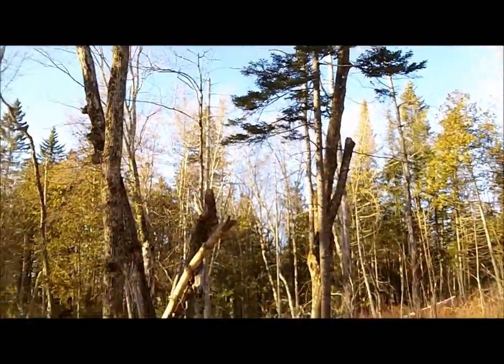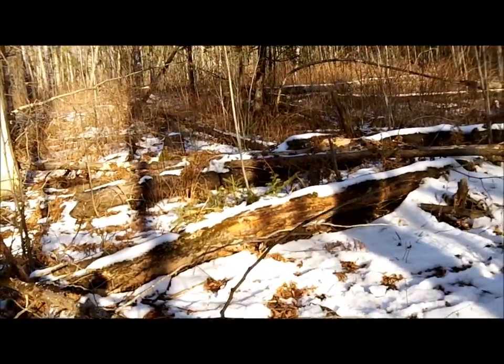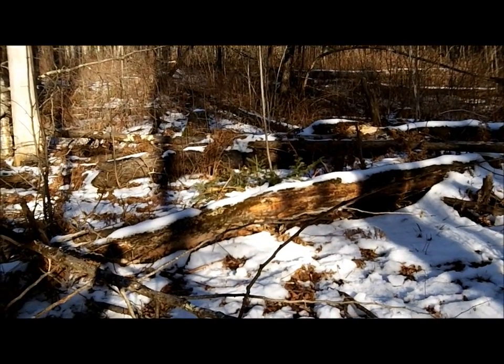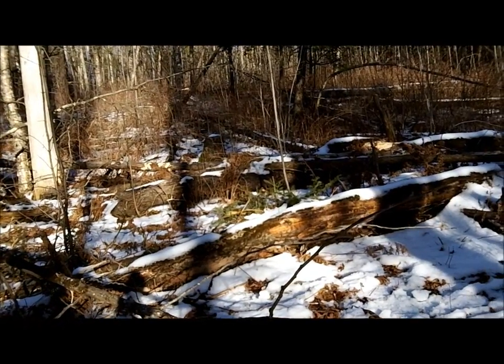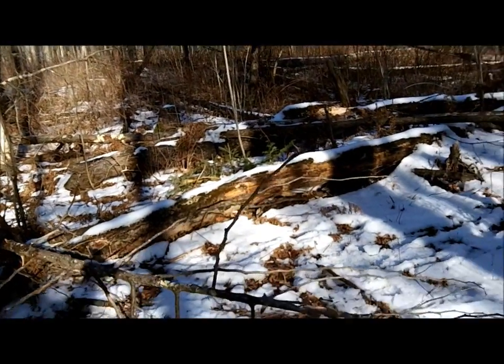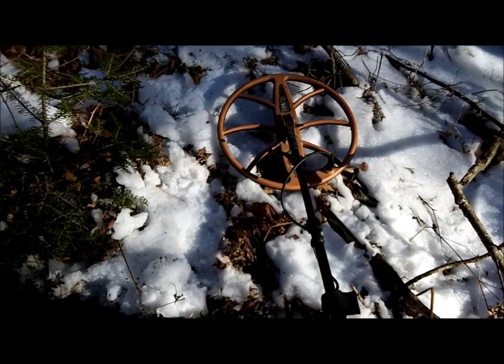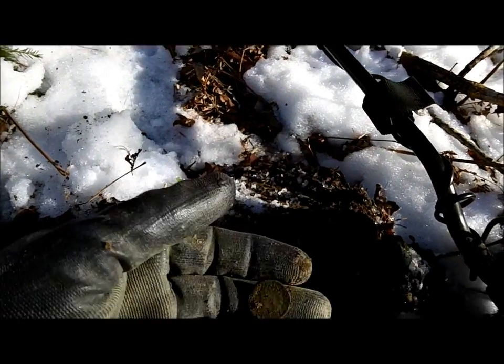Alright, you know where we are today? We're in the Indian forest. Do you remember what the Indian forest is? The Indian forest is where we dug 3 Indian pennies earlier in the year. I think it was back in September. We came in and got Indian pennies, and one of my subs called it the Indian forest, so I'm going to call it the Indian forest. We got the X-Terra 705, big orange coil, and we've dug our first hole, one find.